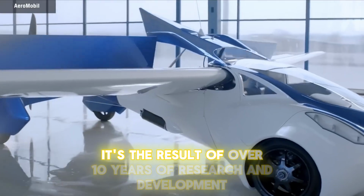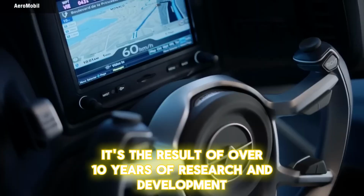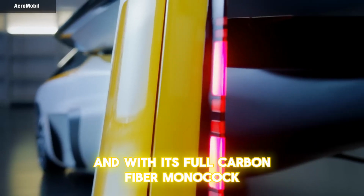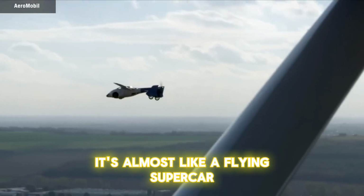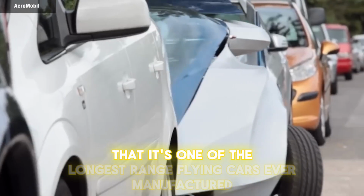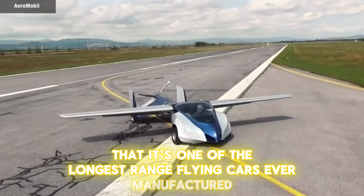It's the result of over 10 years of research and development, and with its full carbon fiber monocoque and a cruise speed of 160 miles an hour, it's almost like a flying supercar. What's even cooler is that it's one of the longest range flying cars ever manufactured.